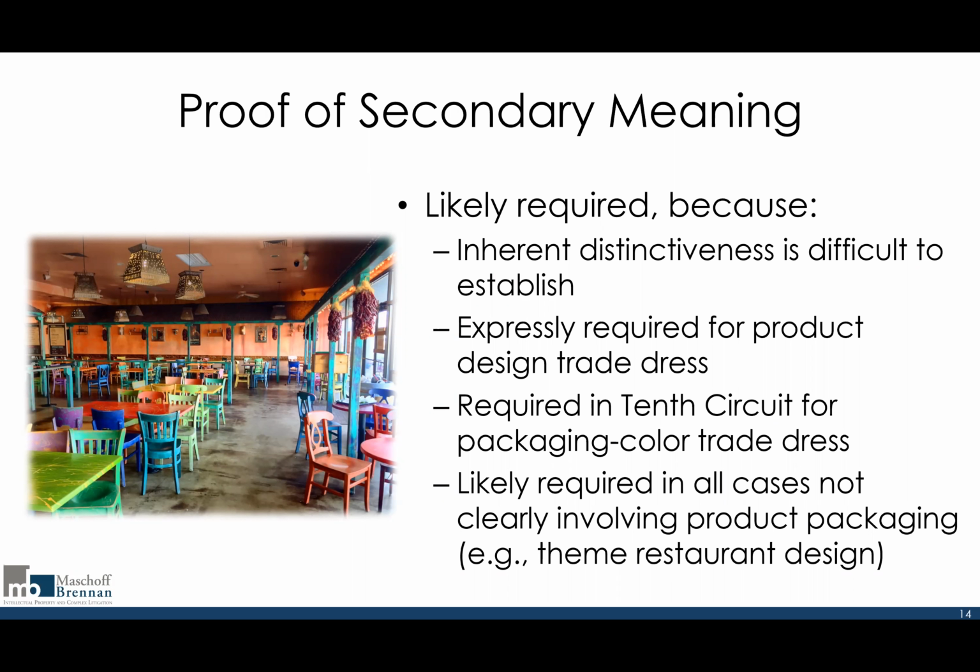An example here would be a theme restaurant design. We've got a picture there to illustrate that, but also the image from earlier of the John Deere tractor. It's green and gold. Everybody knows green and gold. Is that a package? Is that a product design? It's not really a product design. It doesn't have anything to do with the design of the product. It's somewhere in the middle.